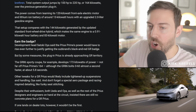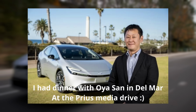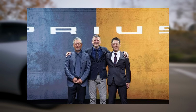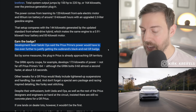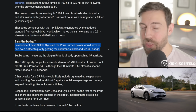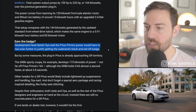So back to the GR Prius. Development head Satoki Oya said the Prius Prime's power would have to rise even further to justify getting the sub-brand's black and red GR badge. So we're currently at 220 horsepower. Honestly, I don't think that much more electrified horsepower going to the front wheels is a good thing. I would love to see more power, well, just any power going to the rear wheels like I mentioned.